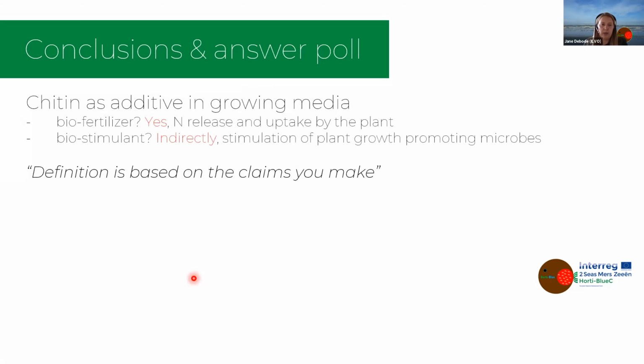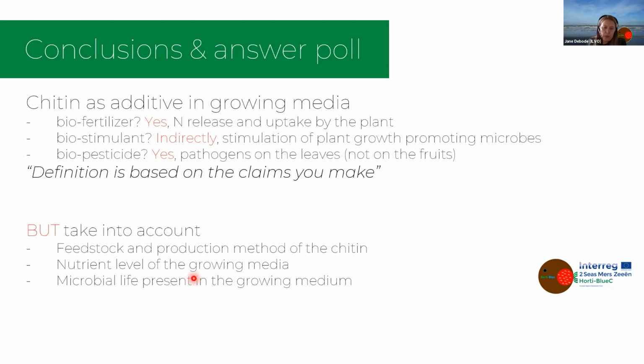This is already said, but there are some buts, of course. Several things you have to take into account. First, the feedstock and the production method of the chitin are important. Some chitins had an effect, but other chitins did not. You also have to take into account the nutrient level already present in your growing medium. If your nutrient levels are already very high, it makes no sense to add more nutrients, such as nitrogen. And I think the most important but is that we didn't add new microbial life to the growing medium with this chitin. We stimulated microbial life that was already present in the growing medium.